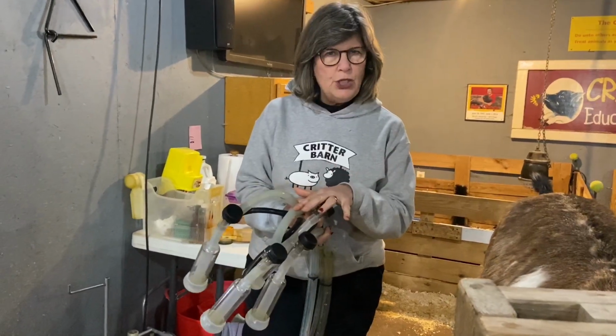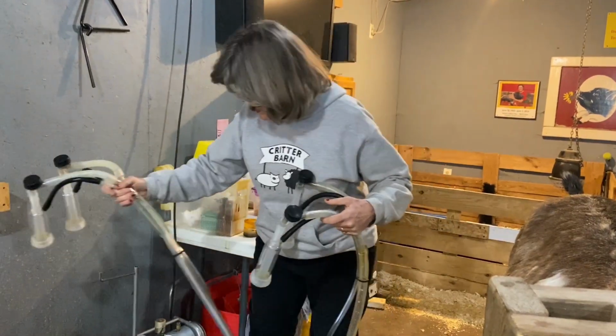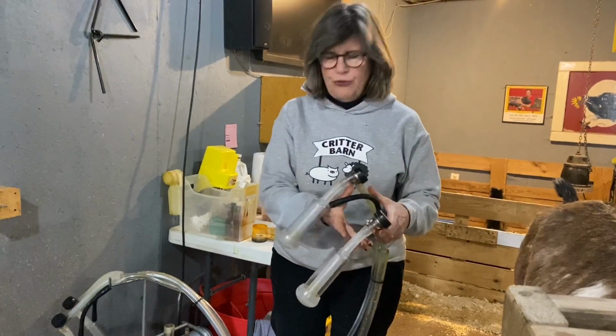When I turn this machine on, it will make some noise. I'll demonstrate the suction, and then I'll also put it right on the goat so that you can see the milk coming down through the pipes.